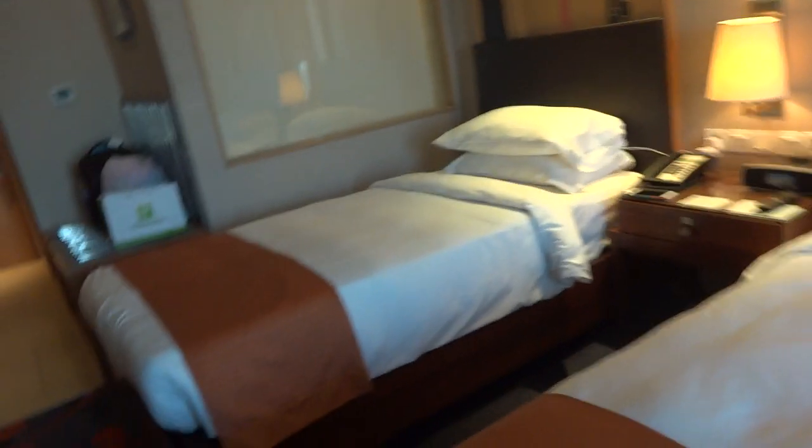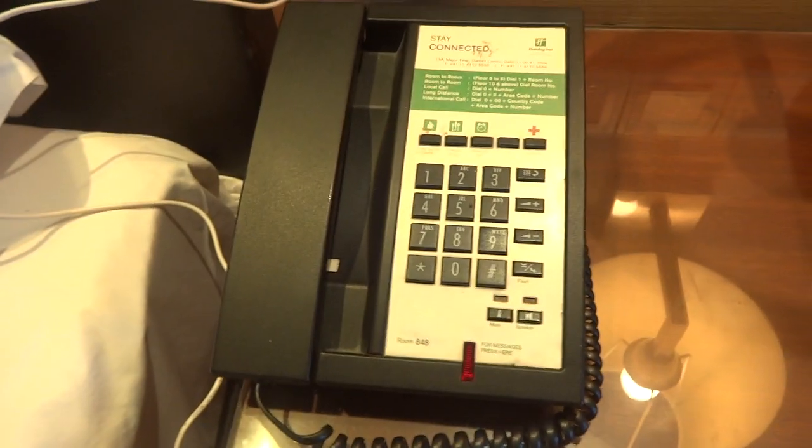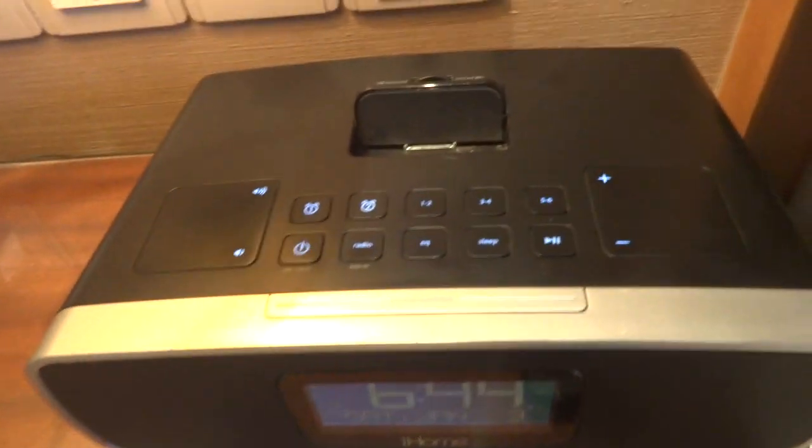The most important part of the room, of any hotel room, is perhaps the bed. Bed is nice and comfortable. They've got nice pillows. The duvet, etc. is also quite comfortable. You've got phones everywhere, which I really like. The fact that there's a phone next to the bed. There's a phone over there on the desk. And of course, there's this dock as well where you can put your iPhone, etc.